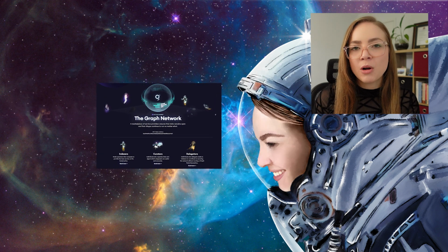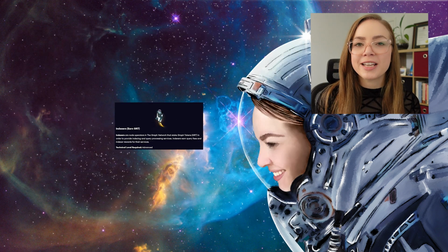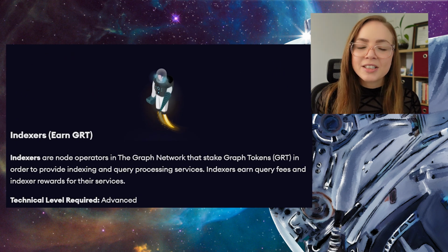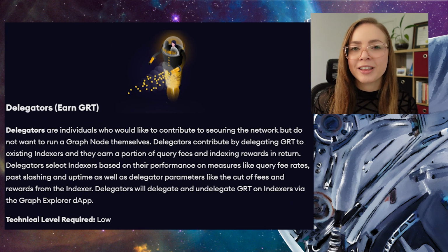The Graph adopts a work token model. And to support the functioning of the query market, the protocol introduces a native utility token known as GRT. Graph tokens have two primary uses. First is index staking. Indexers deposit graph tokens to be discoverable in the query market and to provide economic security for the work they are performing.